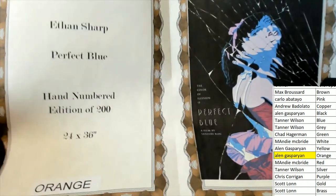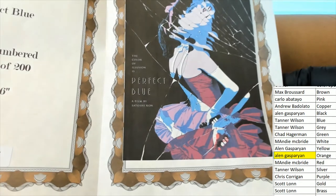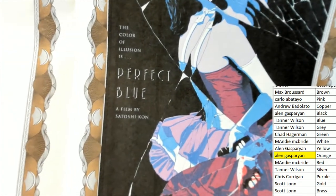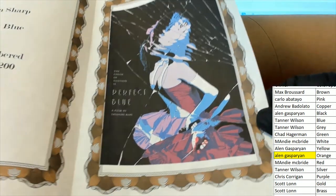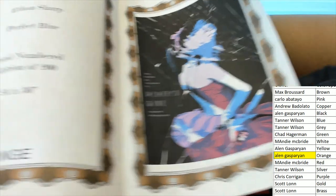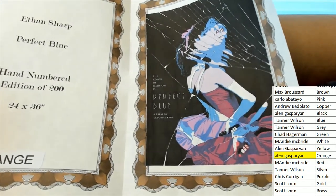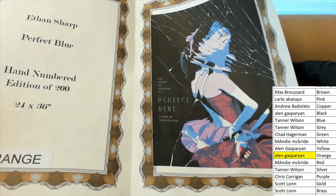So this is a hand numbered edition of 200 work of art. It is a movie work of art. And congratulations. So this probably has some good value. That's really interesting. Never seen anything quite like that before. So that's really wild.